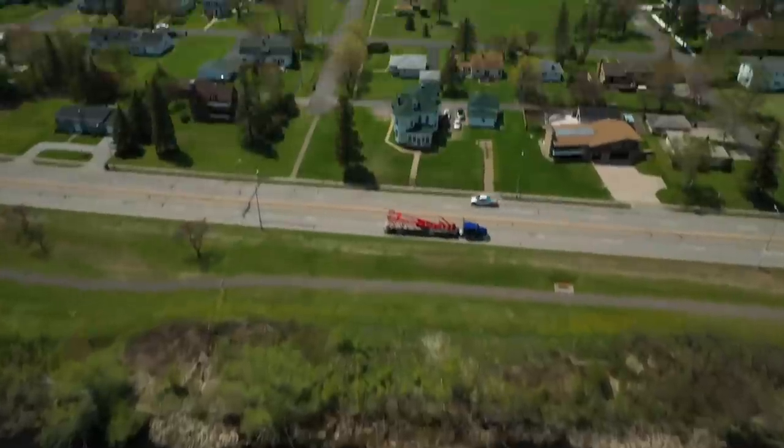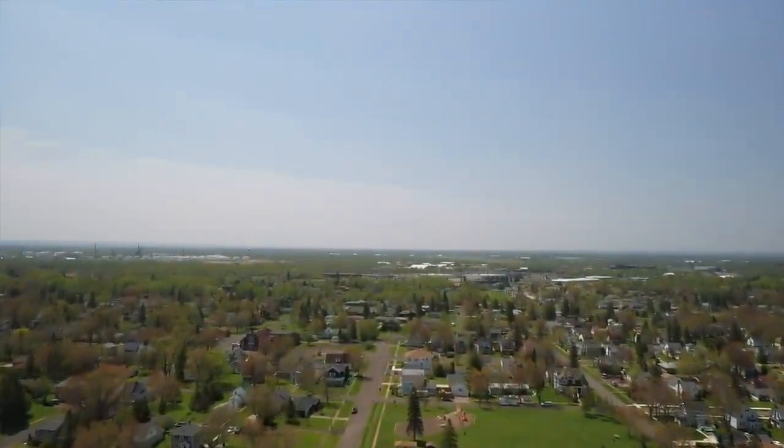Well, as you may or may not be able to tell, we've finally made it to our destination. I'm gonna put a hat on because my hair is ridiculous right now. All right, that's much better. We're right outside of Duluth, Minnesota. We're in Superior, Wisconsin. It's a lovely 70 degrees out here right now. Very light wind. Might be a little different on the big lake, but we'll see.